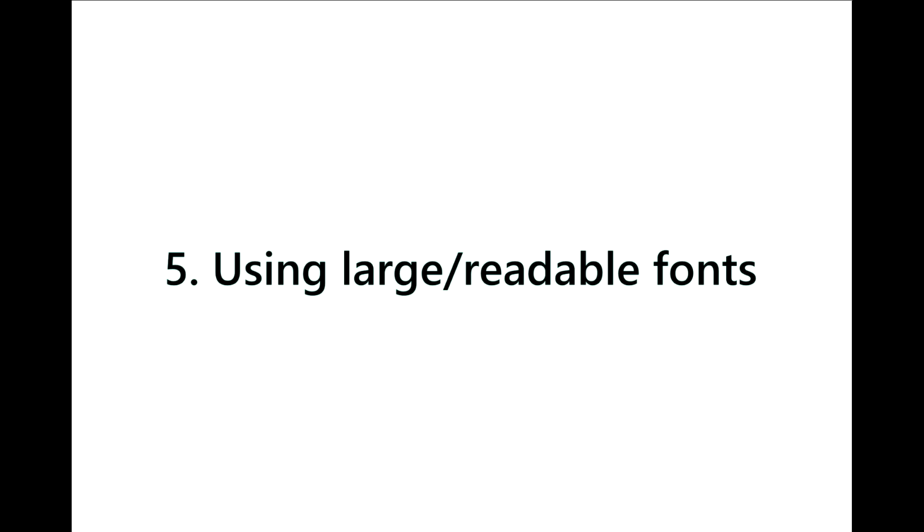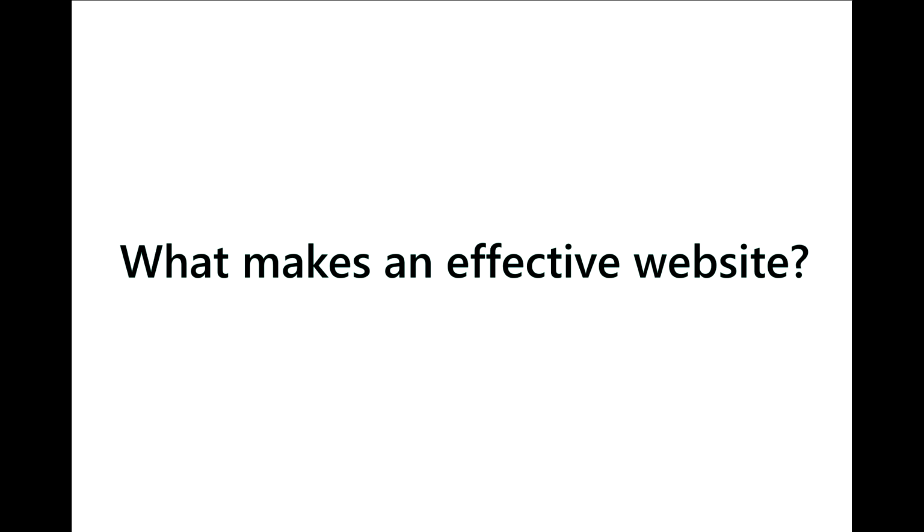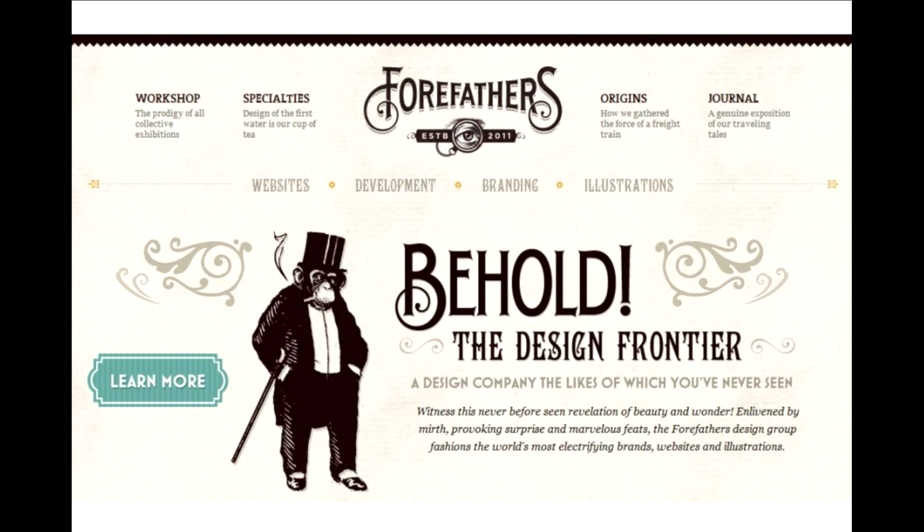5. Use large and readable fonts. When it comes to fonts, every designer has their favorites. Some go with the old standby Helvetica, but there are literally thousands available to convey the message you want to send with your website. All browsers now support what's known as @FontFace, which allows site designers the ability to utilize almost any font that their heart desires on their websites.